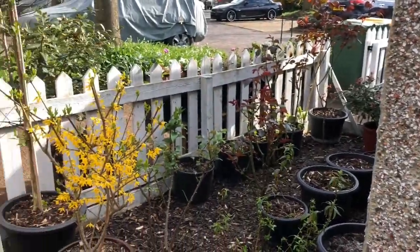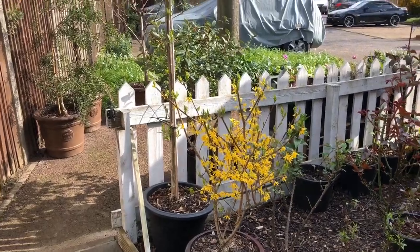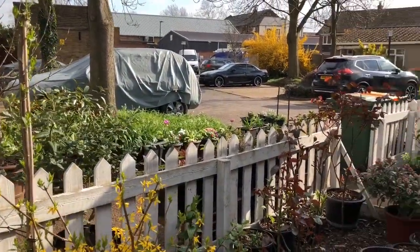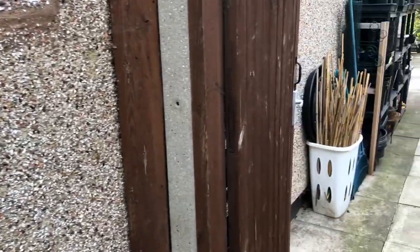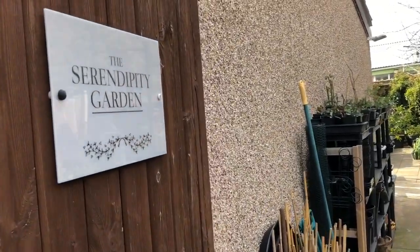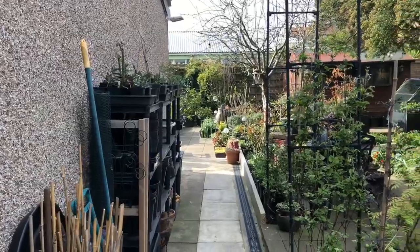Here's my front garden and the front of the front garden. I'm just borrowing the pavement. But let's go inside. There's more to see. Yeah, I'm calling my garden Serendipity Garden. There's always something new to see.